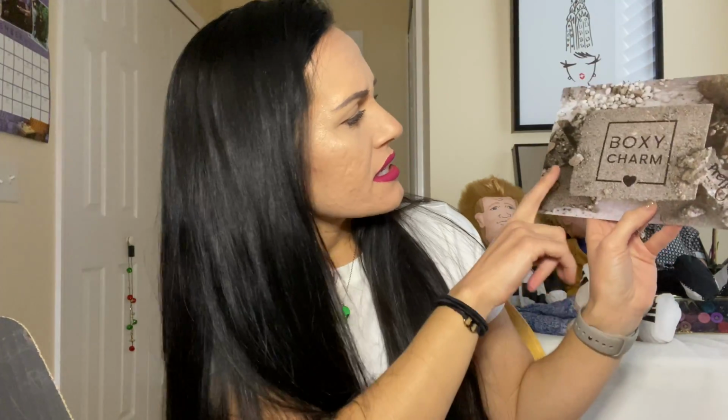It doesn't feel too heavy. It's an interesting shape, so I feel like there's gonna be something that's long in here. I don't remember seeing any spoilers or customizing it or anything, so let's see what is inside. Okay, so on the top, we have this. It says BoxyCharm Pretty Edgy. There's some rocks and some cinder blocks. That's fun for makeup. All right, the first thing we have on top is from Zoeva.